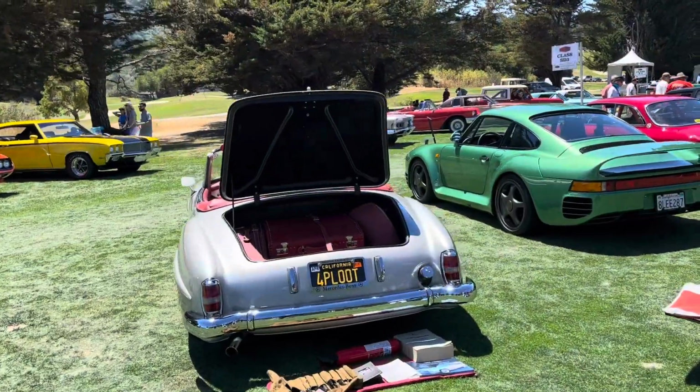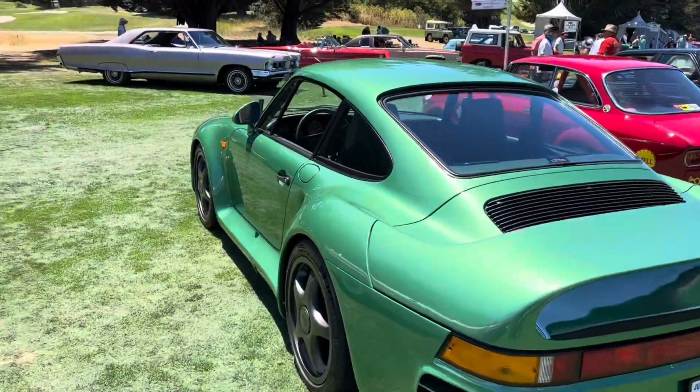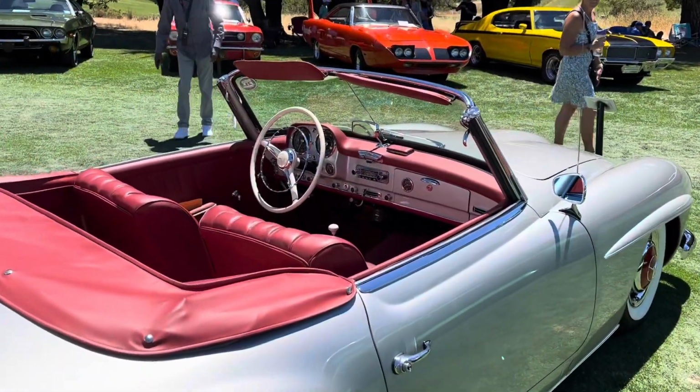So I was going to show you this Merc, but then, just a 959. Where do my loyalties lie? Am I a Merc guy?